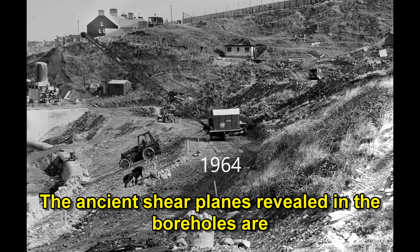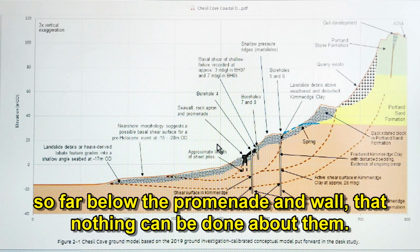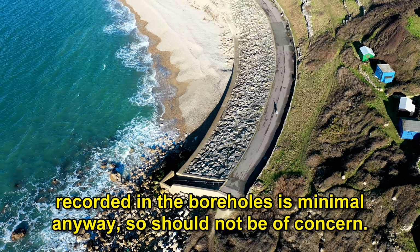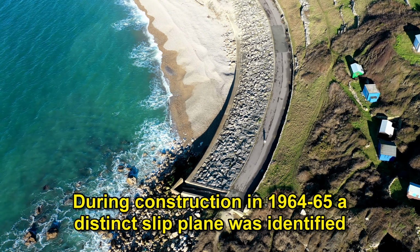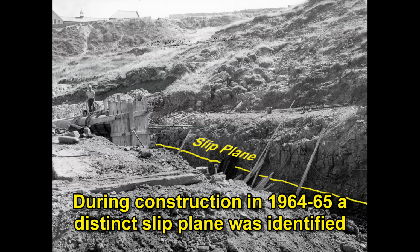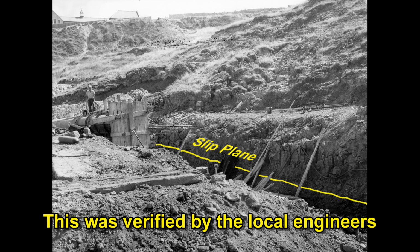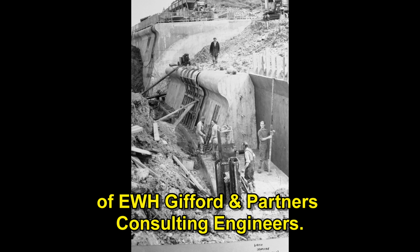The ancient shear planes revealed in the boreholes are so far below the promenade and wall that nothing can be done about them. The degree of slippage recorded in the boreholes is minimal anyway, so should not be of concern. During construction in 1964-65, a distinct slip plane was identified over the entire length of the excavation for the main wall. This was verified by the local engineers and by eminent civil engineer Dr. Edwin Gifford of EWH Gifford and Partners Consulting Engineers.